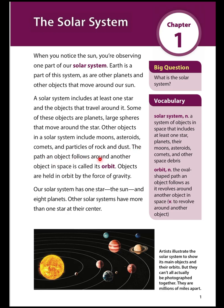The path an object follows around another object in space is called its orbit. Objects are held in orbit by the force of gravity. Our solar system has one star, the sun, and 8 planets. Other solar systems have more than one star at their center.